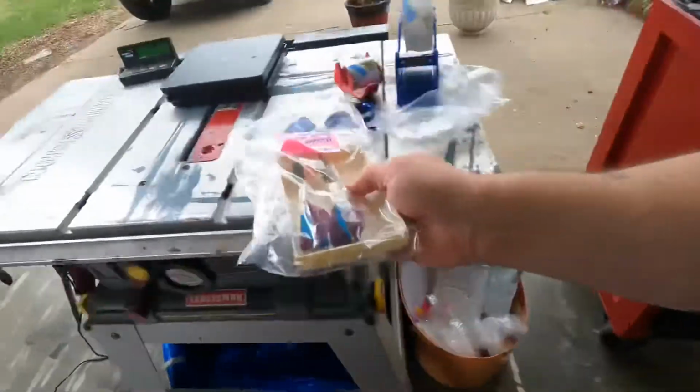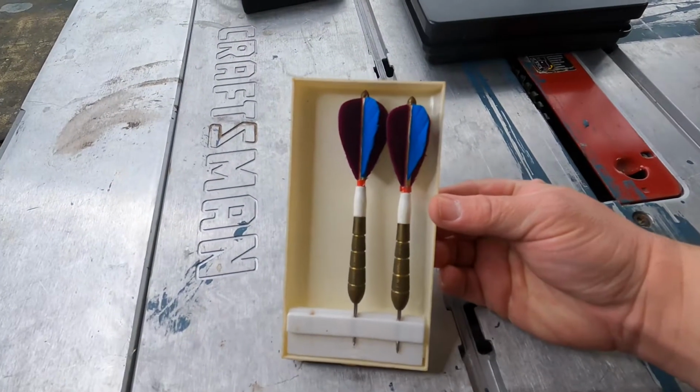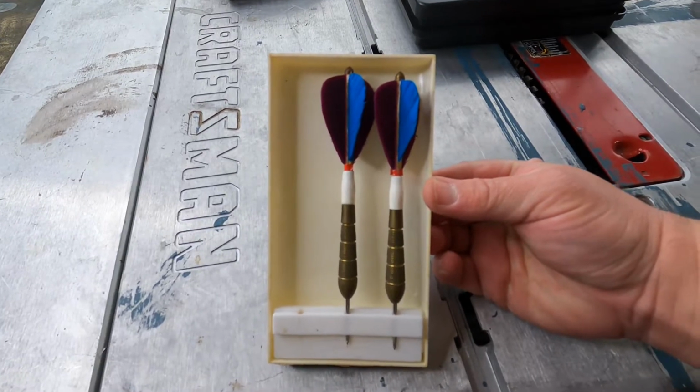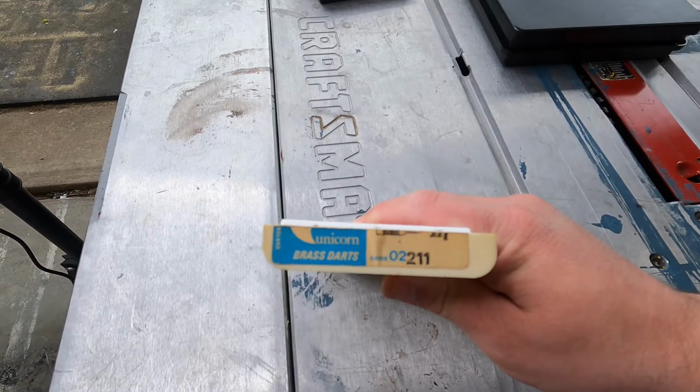Sold. Vintage Unicorn brass darts with a feather. You can see there's only 2 when there should be 3 in this case. Only have half the case, and it looks like the upper part of the case said the weight of the dart. I've never sold darts before, but I've now learned that when selling darts, a pretty important thing that the buyer wants to know is the weight of the dart, and it's measured in grams.